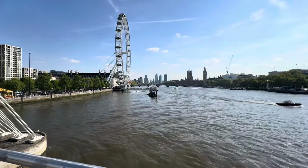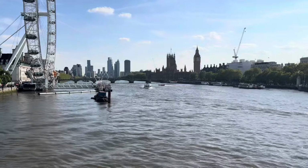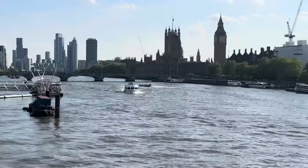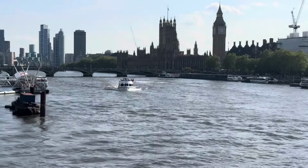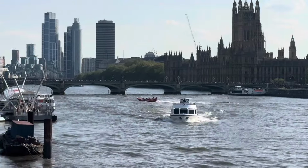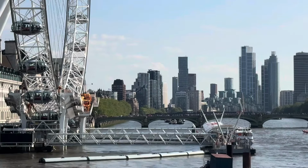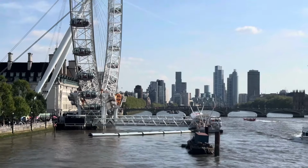Next to the London Eye is River Thames. The London Eye is just on the shores of River Thames, and on River Thames there are usually boat cruises, which give you a very good view of London from the riverside, and you can see the Big Ben or just walk across the bridge. We will walk with you and go and have a look at the Big Ben.